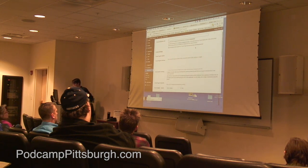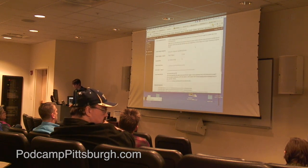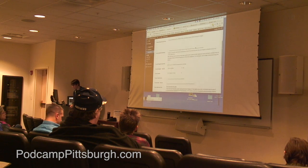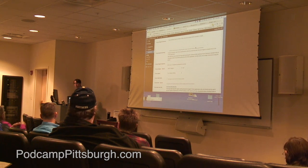And then here's all the settings that I was talking about. You can set your category, all this stuff. I'm pretty sure you can assign some artwork to it as well, in addition to the artwork that we put in the iTunes audio edit. So is this instead of using the Libsyn?